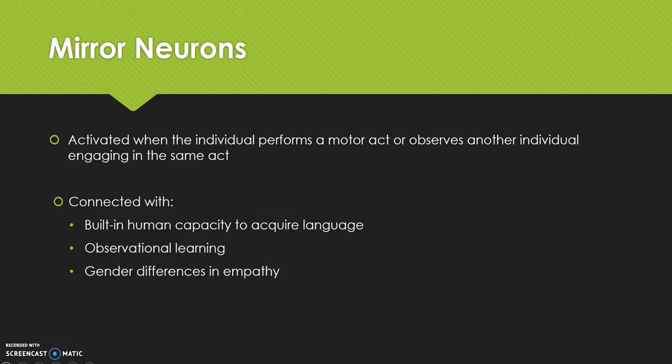So if we see somebody doing something, the neurons in our brain that would be responsible for doing that activity are going to be activated. Or if that person is doing something and we're doing it, obviously those same sets of neurons are going to be activated. It's very interesting. It's why they're called mirrors.